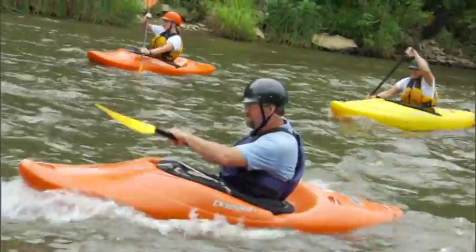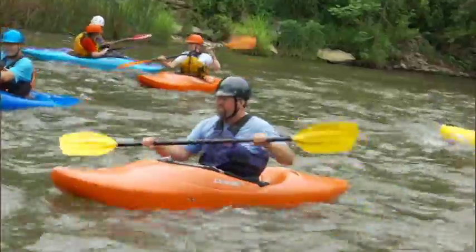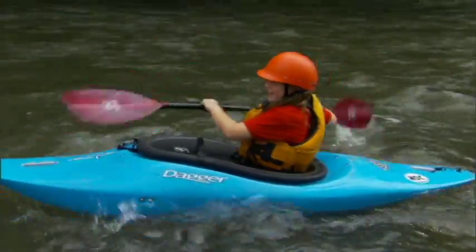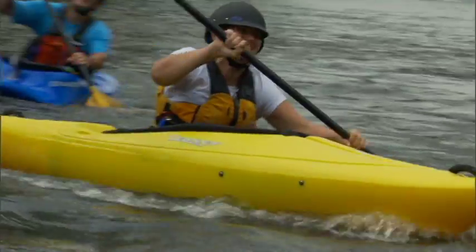Am I sitting in my kayak in an upright, stable posture? Am I rotating for powerful strokes? Am I looking where I want to go? And more importantly, how's my attitude? Am I confident and aggressive? Answering no to any one or more of these questions means you're probably going to have trouble.